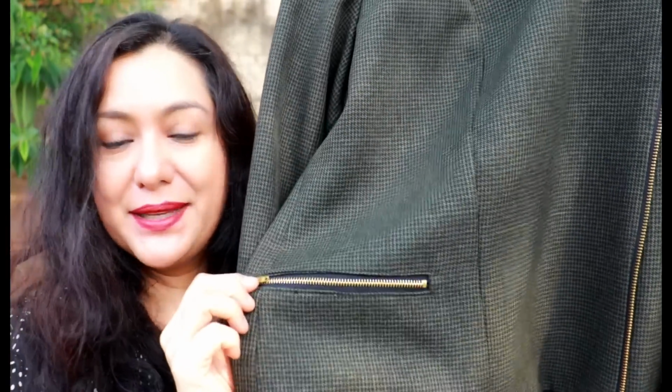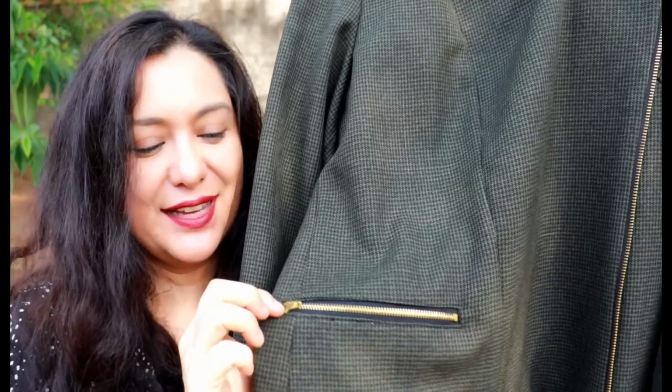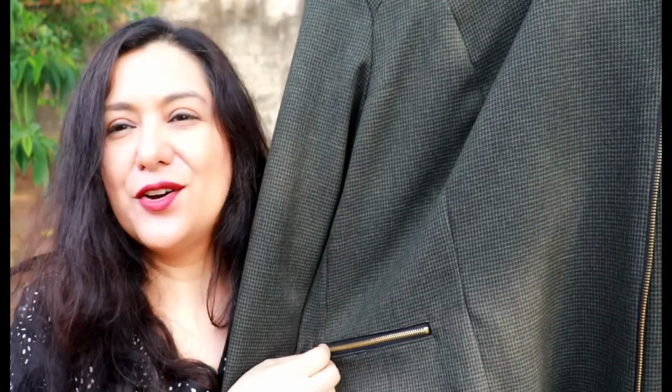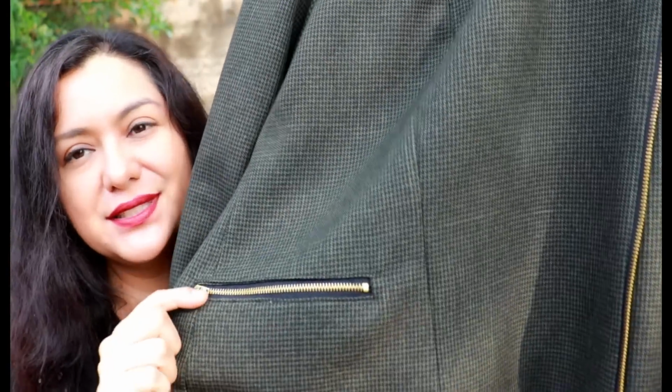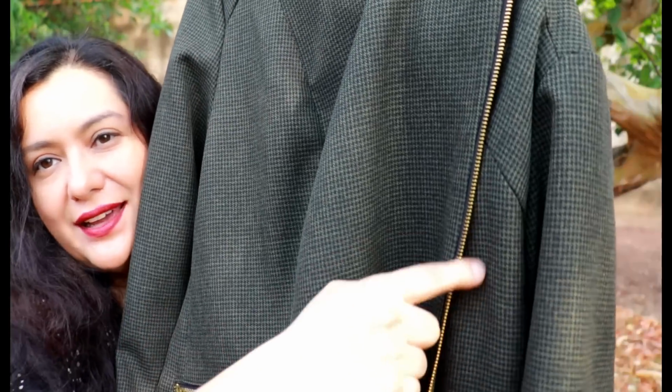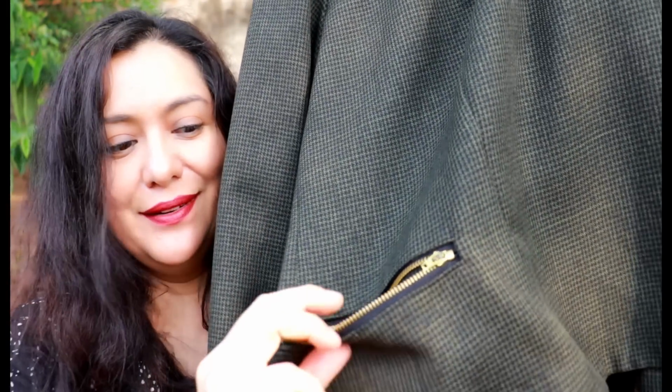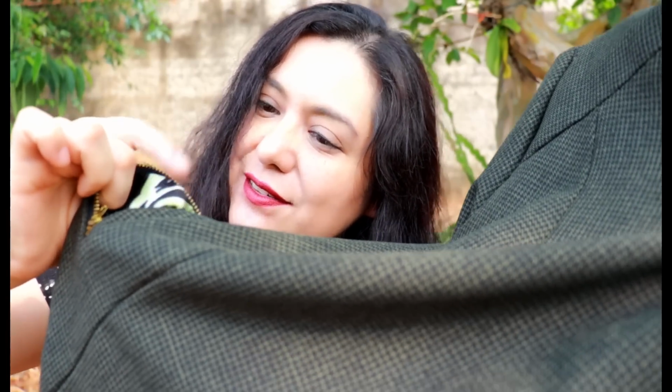So these zippers are terrible quality. They are super stiff. When I open them, they want to twist a little. You know, they are for show, they are for looks. They have the gold teeth that match that. But it's not like I'm going to be zipping them and unzipping them and using these pockets because they are just terrible. Inside is the same lining fabric I've used for the jacket.